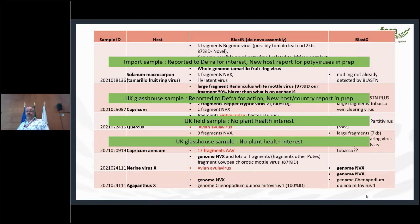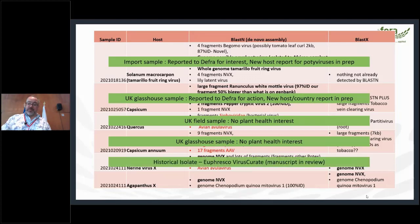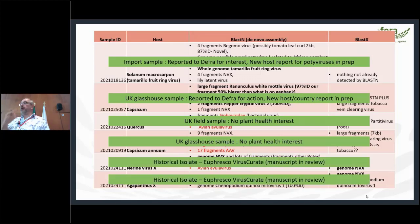And finally, we've got these 2 marine virus X samples, and these were actually part of the Fresco project, where we were looking for historical isolates to try and make sense of what's on GenBank and give some actual depth of understanding about the different sequences on GenBank and the viruses that don't have any supporting sequence at all. Marine virus X was one that didn't have any supporting sequence, so we were generating novel sequence for this. Again, no plant health interest apart from the fact that we're supporting whatever's on GenBank.